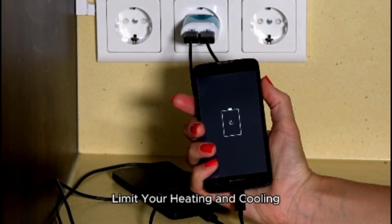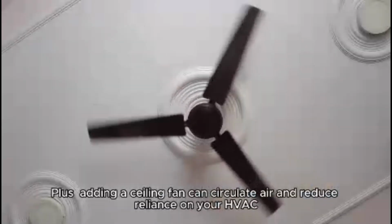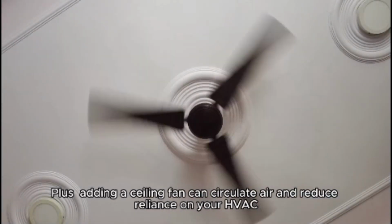Limit your heating and cooling. You don't need to have your thermostat blasting all day. Try setting it a few degrees higher in the summer or lower in the winter. Plus, adding a ceiling fan can circulate air and reduce reliance on your HVAC.